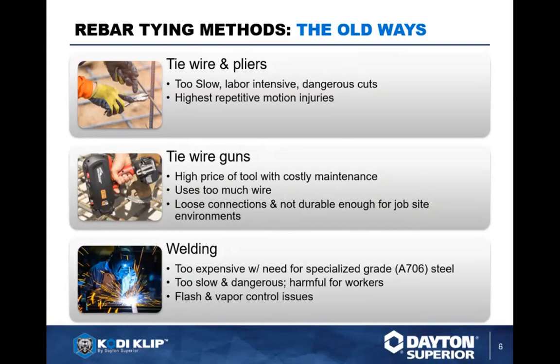There are also tie wire guns, which are a highly priced piece of equipment, and they have a lot of costly maintenance. You've got to keep those things clean and continually have them serviced to keep them running. They also use a lot of extra wire when tying connections, and they sometimes can have a loose and not durable connection for tying rebar.